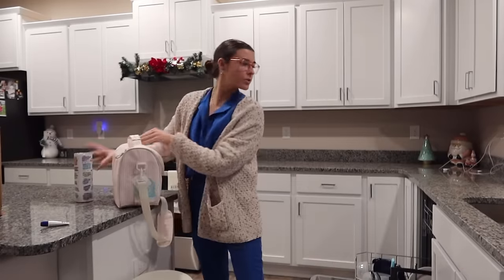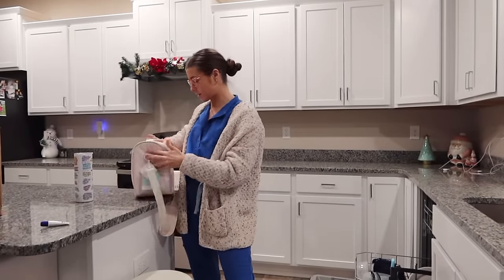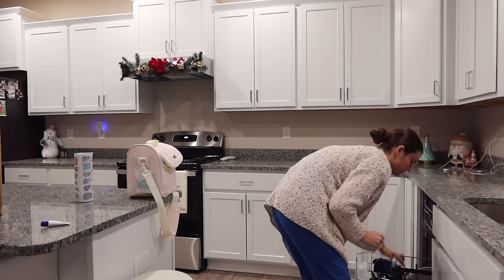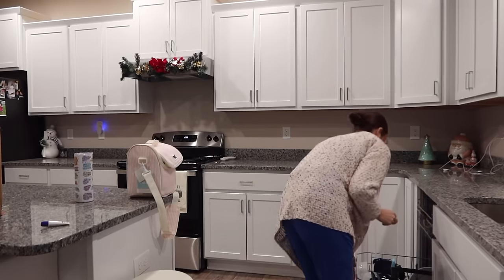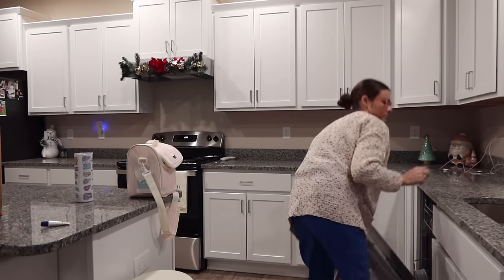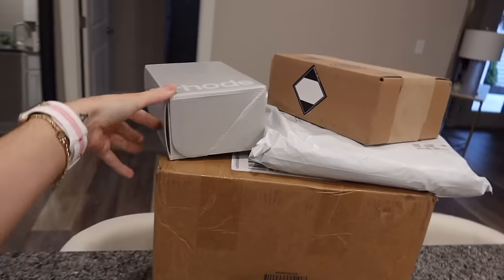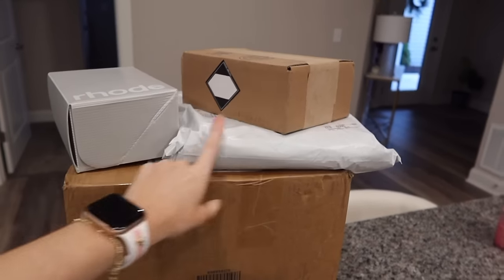Just going to load the dishwasher quickly. I just left like a plate in there this morning. We have some goodies here. Rode, which is a Christmas gift. And then I think this is YSL. And then I don't know what these are.